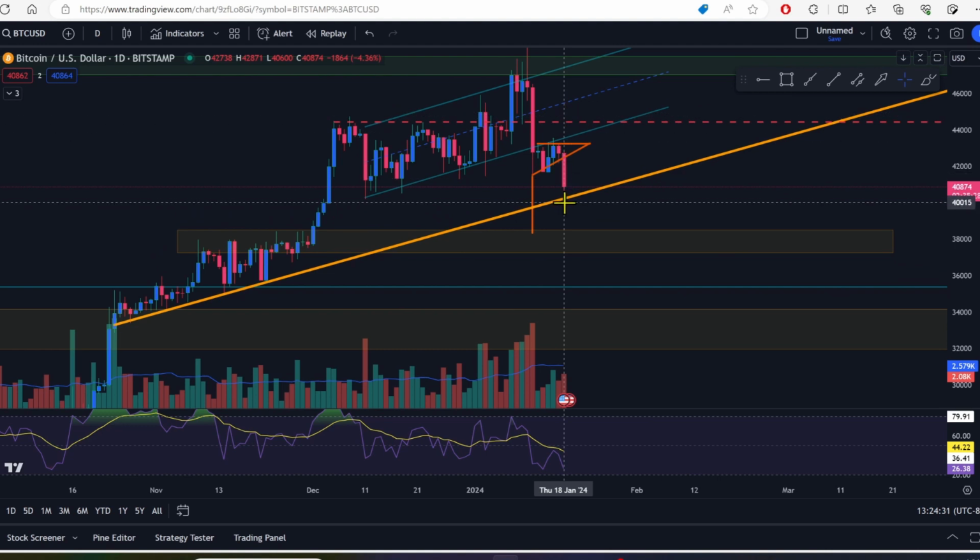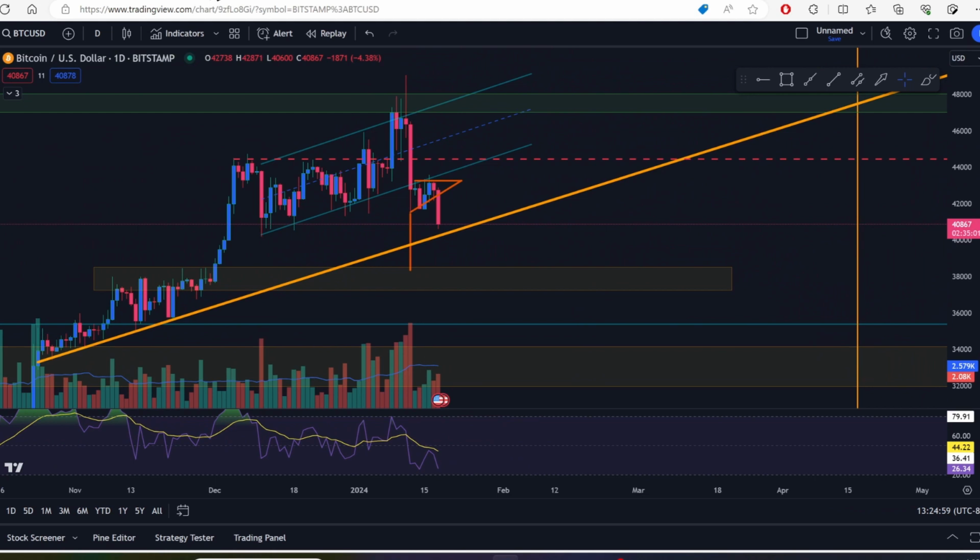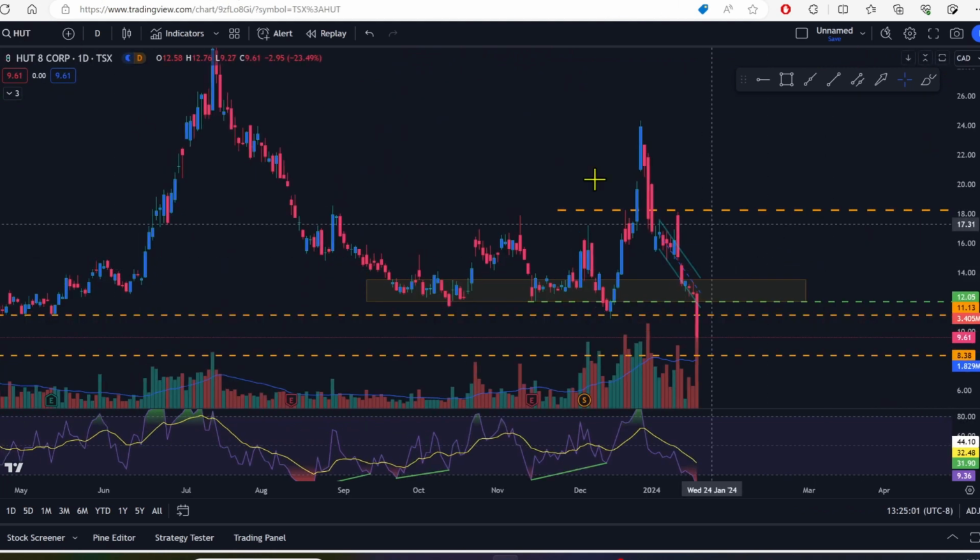We will probably wick below it because Bitcoin likes to do explosive moves, and this is decently explosive, but it could get worse. And I do think that we will eventually get to the bottom of this pole. And that's interesting, and that caused what you see up here with the drops on the miners.